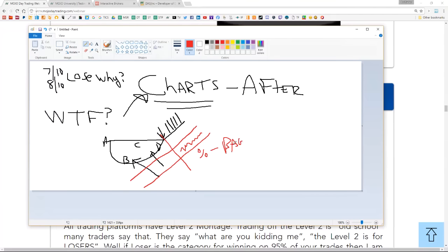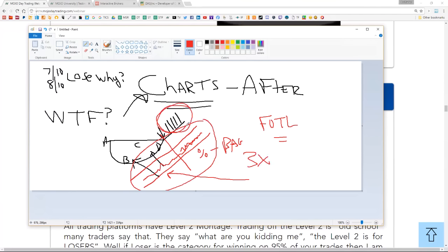And if you get in a loser, you have FOTL, fear of taking the loss. You can't sell it. So it ruins your day. However, if you buy down here and scale in properly, look how much room of profitability you have. It's increased threefold. So this up here that everybody does is after the fact. This is where Mojo sells.